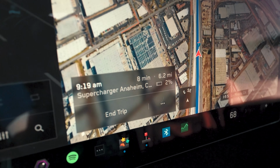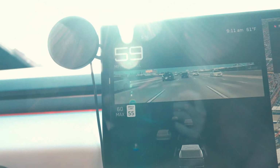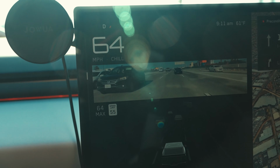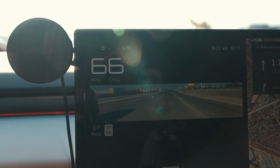Love cutting it close. This past weekend we got to a Supercharger with 1%. This time we're a little bit better at 2%. Got to make sure we keep it under 65 miles an hour to baby it there, but it looks like traffic is going that same speed, so we're not necessarily going slower than that. Probably charge for 30 minutes, maybe even less, just to get enough to get to our location, and then probably charge again later this afternoon.